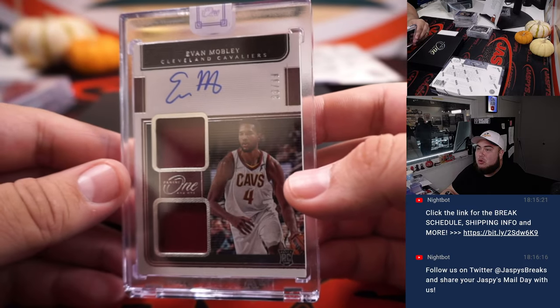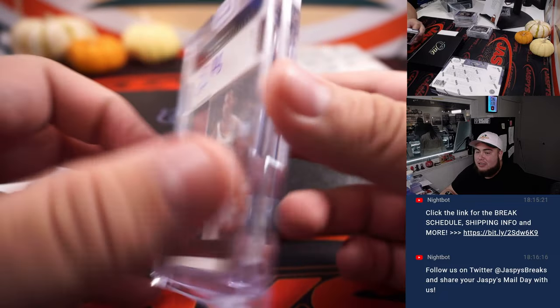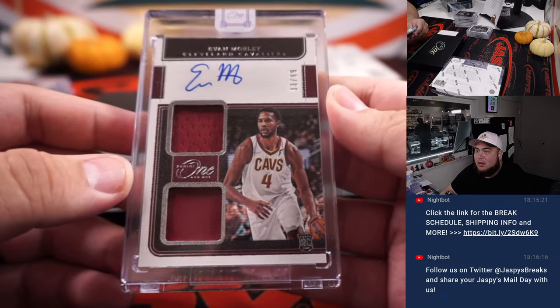How about an Evan Mobley? Let's go for the Cleveland Cavaliers. 33/99. Evan Mobley Cavs is going to Mark.